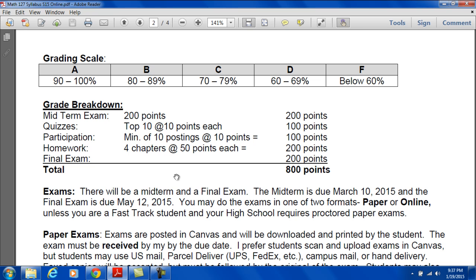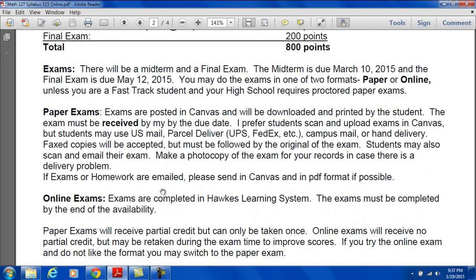I have people do 50 in a semester. I have people that do 2, and the people who do 2 get really upset by the end of the semester when they realize their grade's not very good. Homework, 4 chapters at 50 points each, 200 points, and the final exam is another 200 points. There'll be a midterm and a final. The midterm is due on March 10th, 2015, and the final exam is due May 12th, 2015.